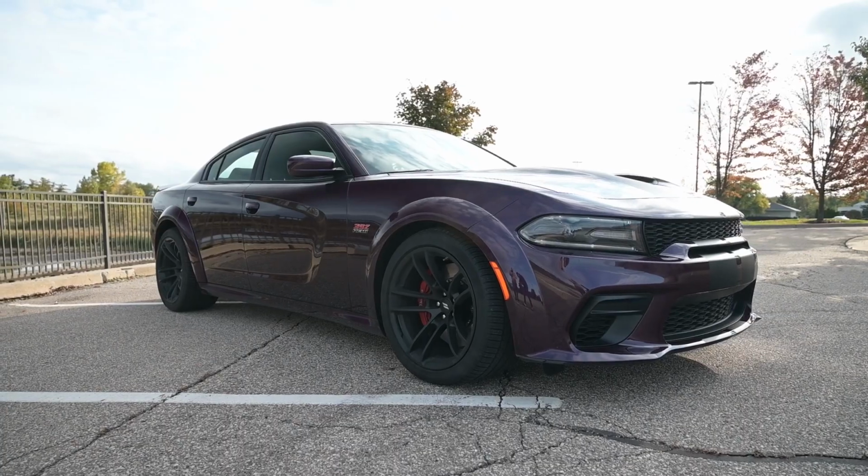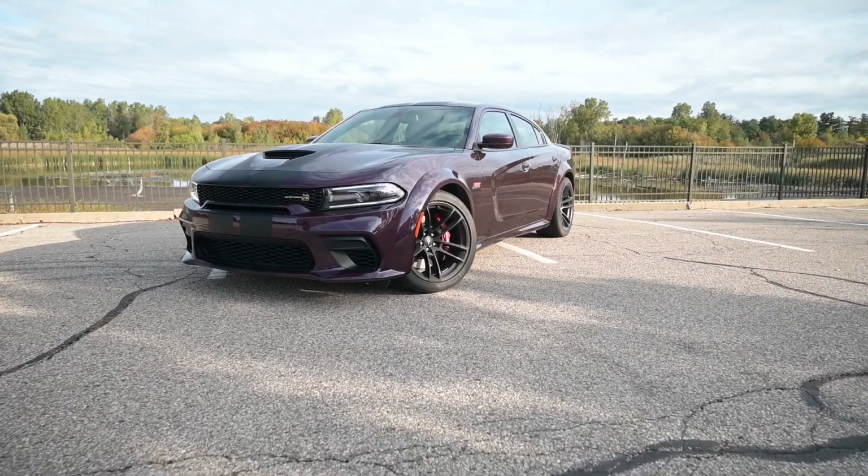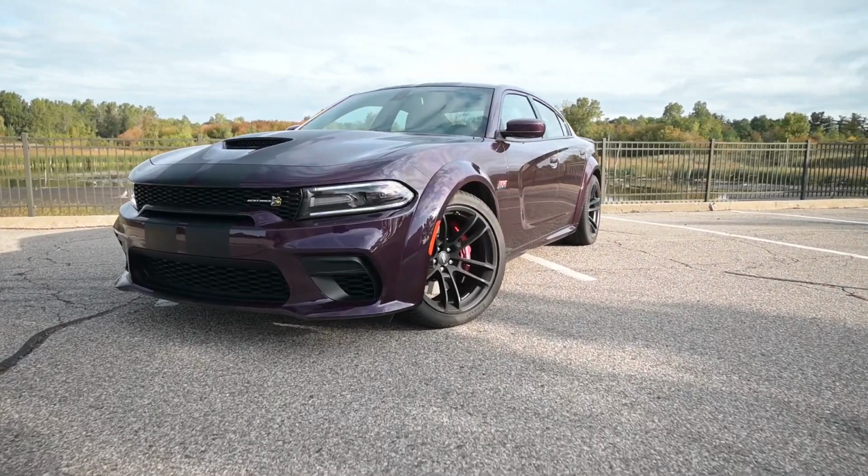Let's jump in. Between you and Eric and everybody else that seems to get Dodges, I've been in a lot of Dodges. They don't hook us up or anything, but that's neither here nor there. But anyway, this is the 2020 Charger Scat Pack Wide Body, and it's everything you would think it is. It's aggressive, it's got 305s, it's mean.